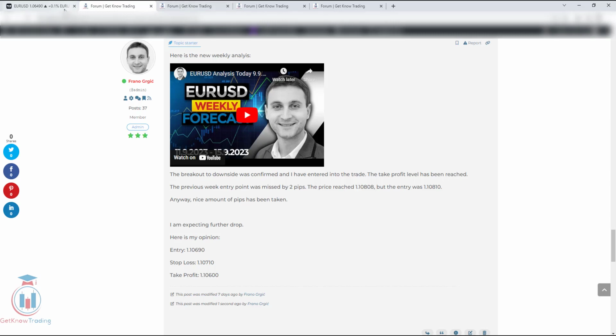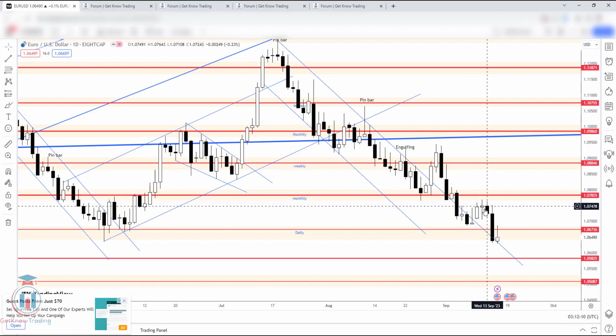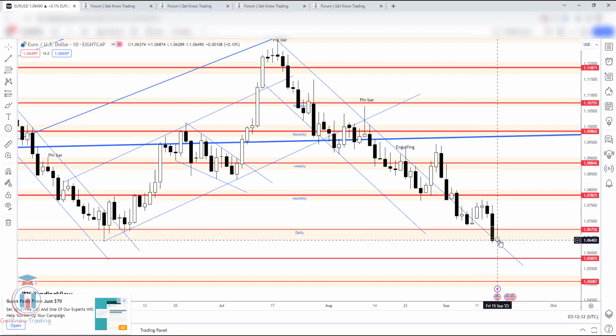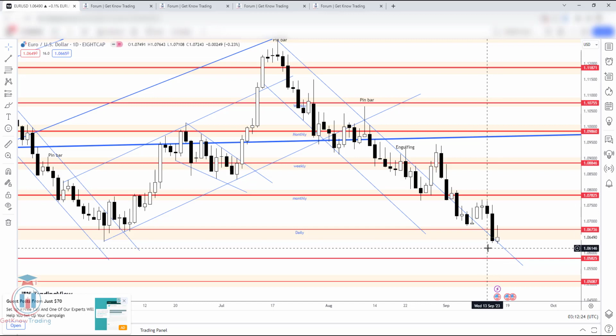1.106. We can see that the stop loss was immediately activated because the price went up, making a retrace, but the price continued to move down, reaching 1.064 and also the 1.06 price level. The target is still here around 1.06, but I will mention that in a few minutes.